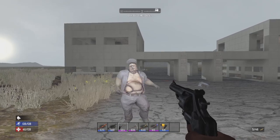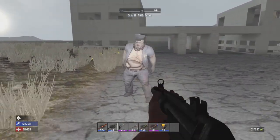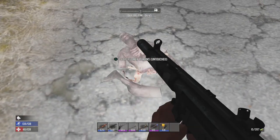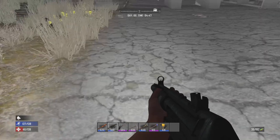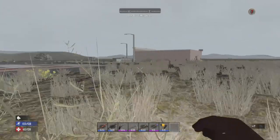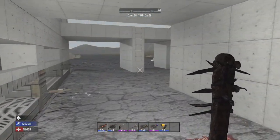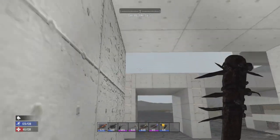Okay, give it a. Did not mean to shoot the base, but sacrifices have to be made. Are you serious? A couple steel arrows. Usually the cops are better at loot. I was kind of hoping maybe for a shotgun, like a fully assembled shotgun, but beggars can't be choosers.